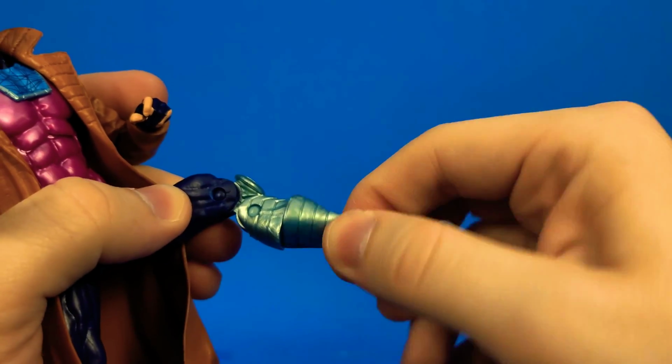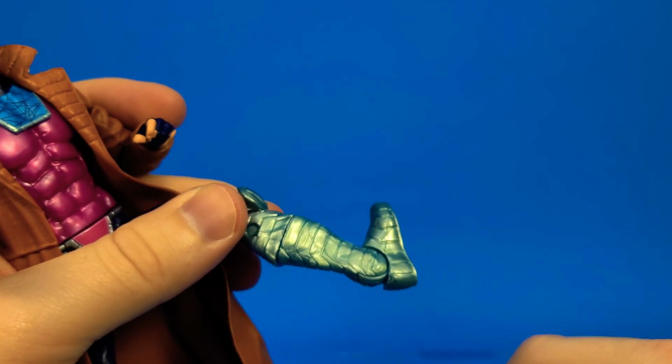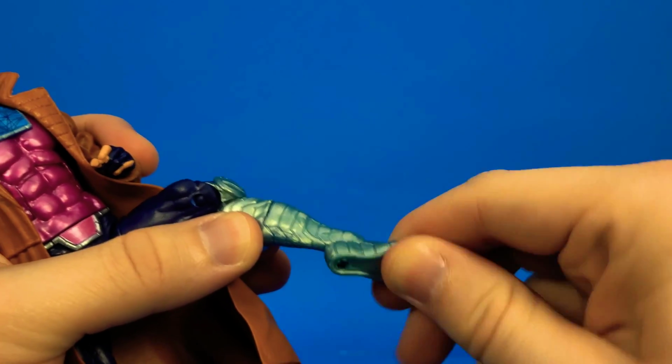And then looking at the boots, you can see that there is a cut swivel right there, which rotates 360. Moving down to the ankles, they do arch forward, they arch back, and they have a forward facing pin for rocker.